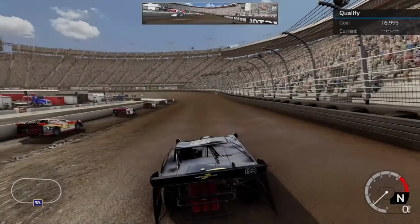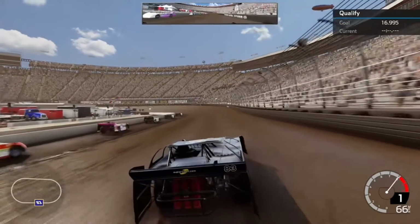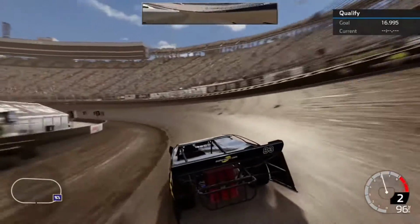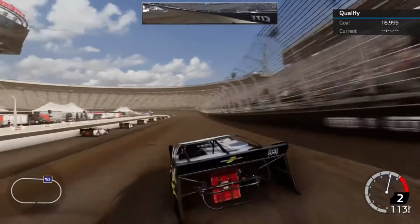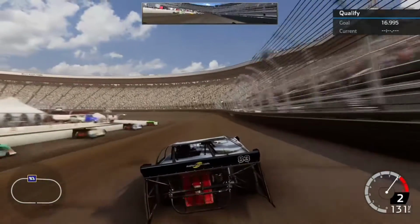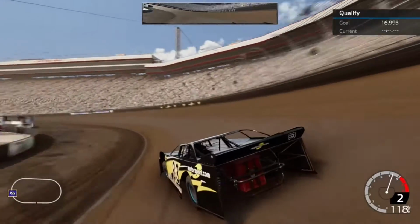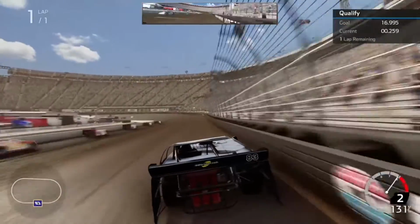Our goal is a 16.606, which is, well, that's the pole. Our goal is a 16.995, which we got nowhere close to in practice. So hopefully we don't qualify too far down the order, as we're going to try and get a quick outlap going here. Take this middle line, see what we can do with it. And we're going to start our lap.